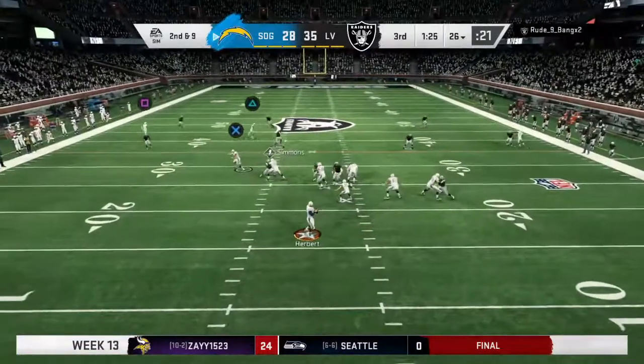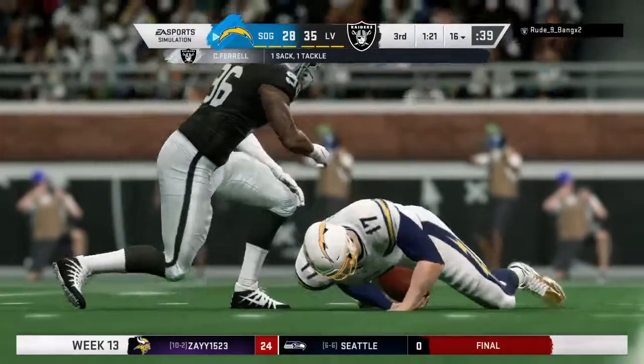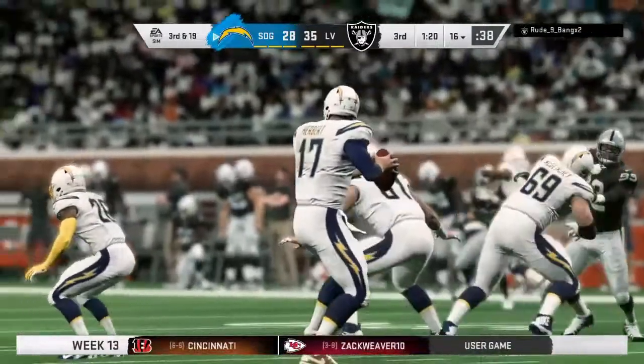Off play action. Herbert. And down he goes. Brought down, a Raider sack. Clelin Ferrell, he's the one to get him, and that is sack number 7 for him on the year.